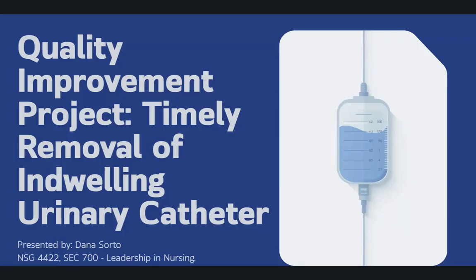Today, I'll be presenting a quality improvement project focused on improving the timely removal of indwelling urinary catheters on our orthopedic surgical unit. Our goal is to reduce unnecessary catheter days and ultimately decrease the risk of catheter-associated urinary tract infections, or as many of you know them, CAUTIs.